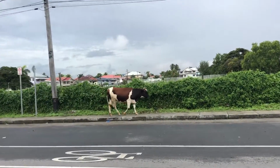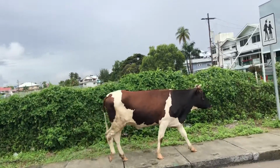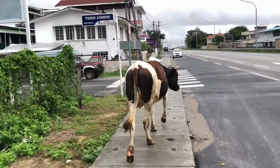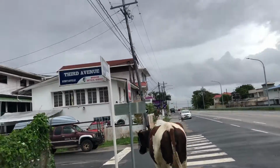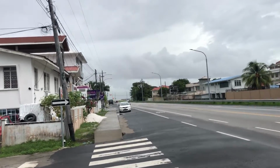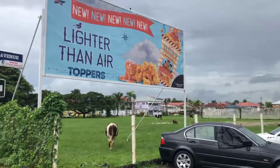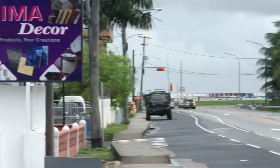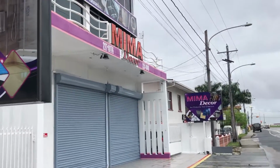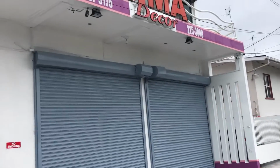Here's a cow ambling along the sidewalk. I'm pretty sure you don't see this in Queens. 3rd Avenue. But like I said, this is the equivalent of Queens Boulevard. He's going into the field to join his... Distance 3 miles. Okay, so let's continue. This is Mima Decor. This used to be another Lenses. Probably changed names and changed ownership.